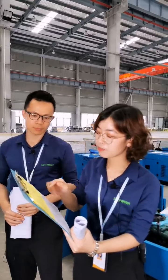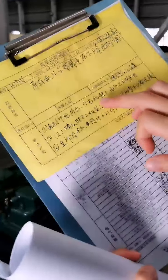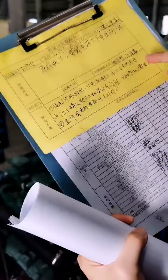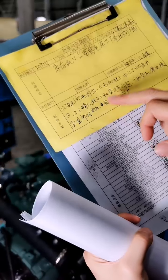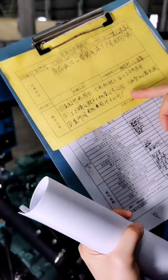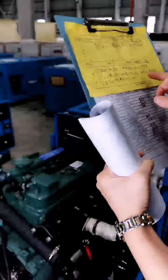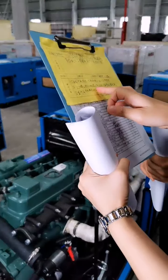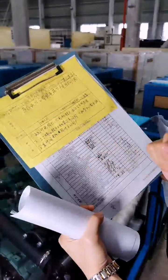So they need to sort it out. What is the problem? The solution here is to take out the alternator to check what is the reason. They already checked the rotor and stator, no problem. But they need to change the whole genset, the whole alternator. Yeah, the whole alternator.